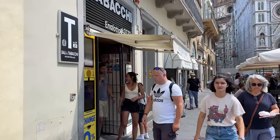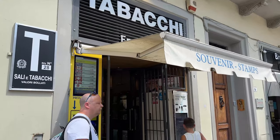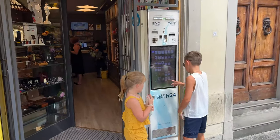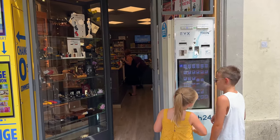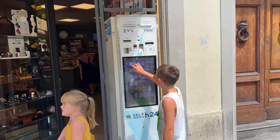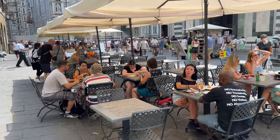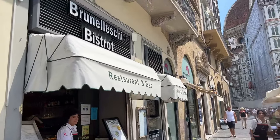The next one is a Tabacchi shop. If you want to buy tickets, cigarettes, also some drinks, you can go and buy from these types of shops. Also they have machines outside to buy things, but if you want to buy, for example, a cigarette, you have to have an ID card. The next one is another restaurant. Places to eat here. You can see Brunelleschi restaurant.